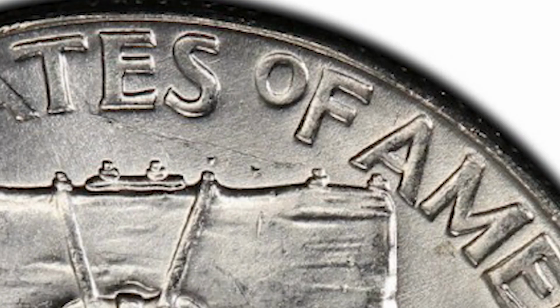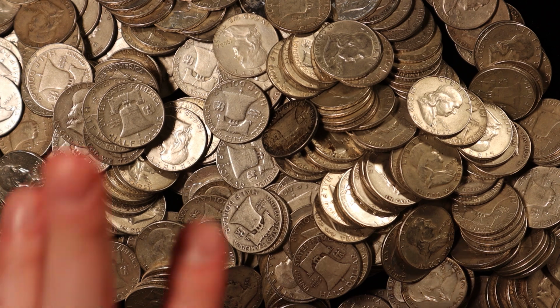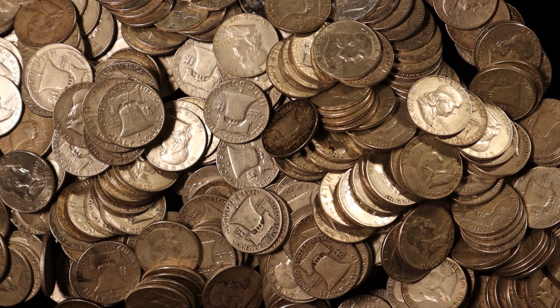Number 2. There were rumors that the small o in "of" on the reverse of the coin constituted a mint error, and that the coin would quickly be recalled. This rumor died down substantially faster than the one regarding Joseph Stalin. And number 3, that there are long-lost 1964 Franklin halves.